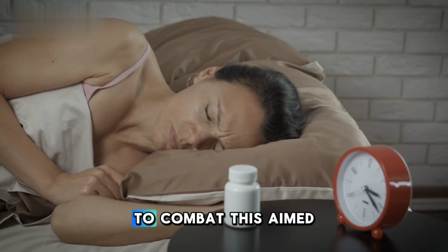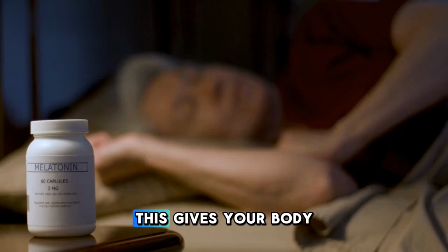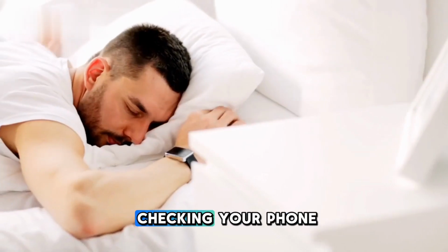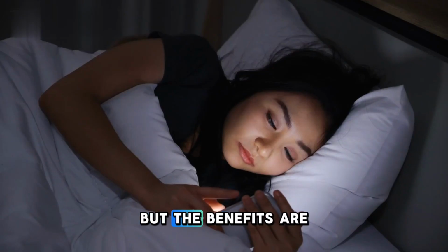Without proper rest, your insulin sensitivity decreases and you're more likely to experience spikes in blood sugar throughout the night and the following day. To combat this, aim to turn off all screens at least 30 minutes before bedtime. This gives your body the chance to start naturally producing melatonin. If you're used to checking your phone or watching TV until you fall asleep, it can be challenging at first, but the benefits are worth it.